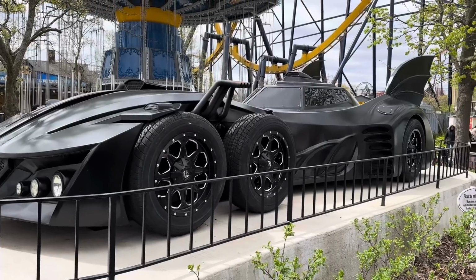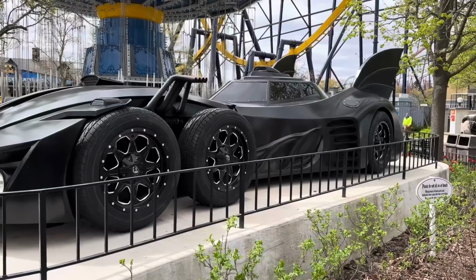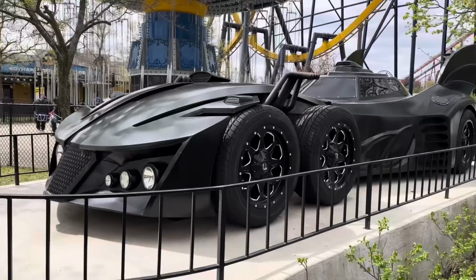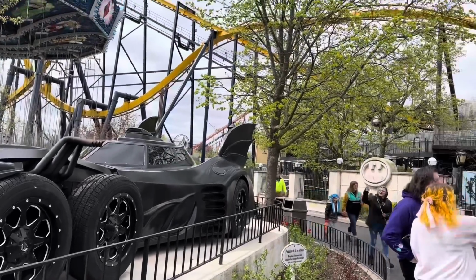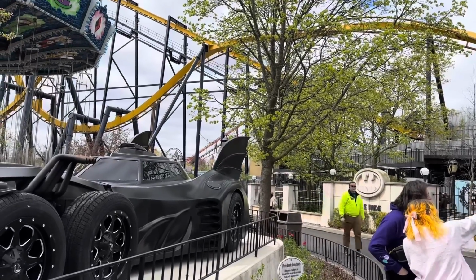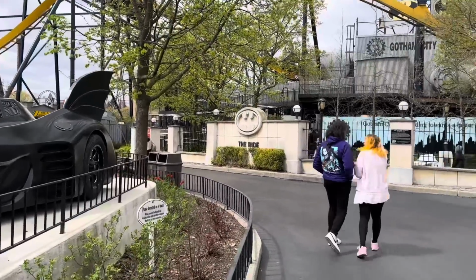Seen a lot of different renders of this Batmobile over the years. The original Michael Keaton, they put an extra wheel on there, gave it some exhaust pipes. Yeah, totally different than the Batman '89, '92 with the Penguin and Catwoman. There's a train going up now. Line looks kind of long. Maybe there's a time over there, we'll see. But this is one of my favorite rides. It's been around forever.